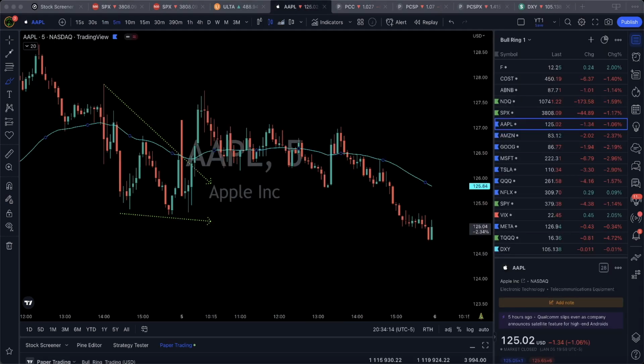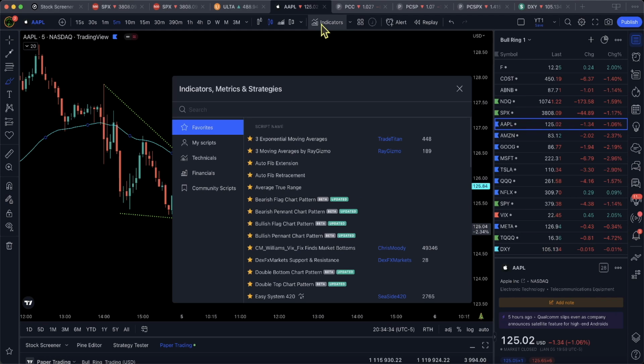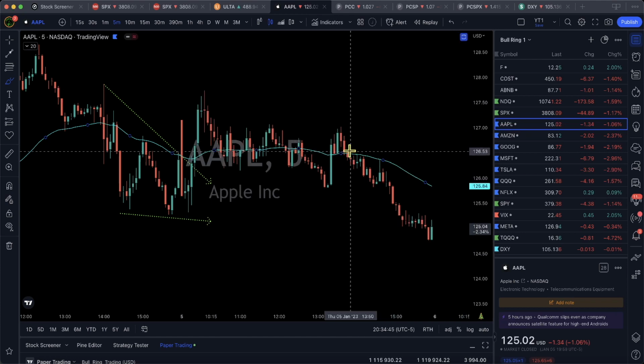All right, so now we come over to Apple. And if you guys are going to play this and you want to have a fair shake, get you a 50 exponential moving average. That's 50 EMA. So you can go to TradingView if you're using TradingView. If you're not using it, you should. I have a course on it, guys. It's for free. Just come up over here and you can just go over to moving averages or exponential moving averages and add it. And it gives you a good guidance.